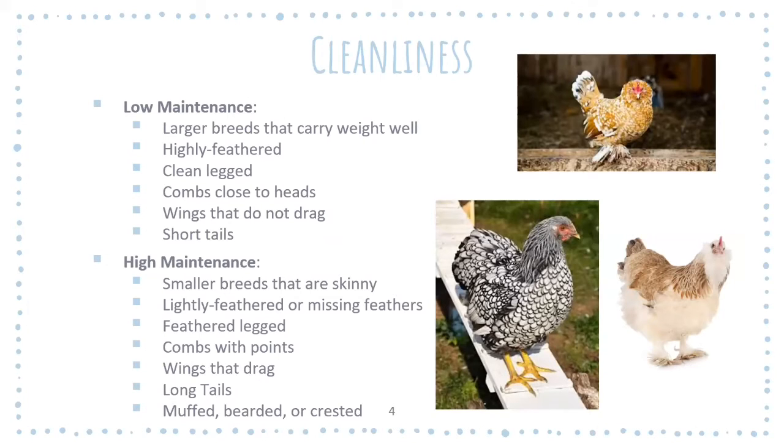And as Heather mentioned multiple times, this is so important right now, especially. There are low maintenance birds and high maintenance birds. And I hope you guys can tell the difference just by looking at them, because even from baby chicks, you can tell which ones are going to take a lot of work. So the low maintenance birds are the larger breeds that carry their weight well. And what I mean by that is I live in Colorado. I think a lot of you do.